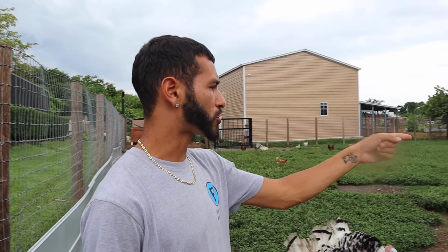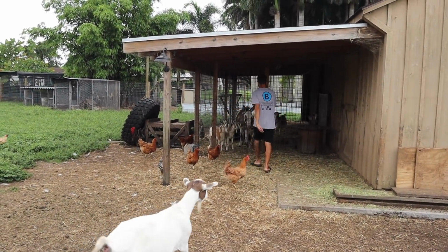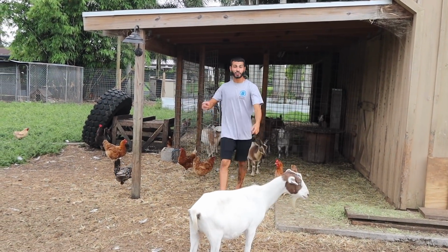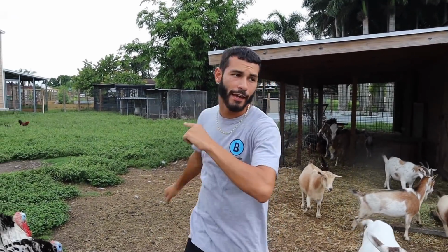But let's go over here, let's open these guys up, and you guys stay right there, and they're going to run out and go drink water. That's what they do every time. There you go, big guys. So the chickens take turns. The chickens are all out eating, and then the goats run out to go eat, and then the chickens go in there to go lay eggs.